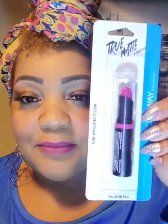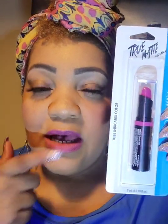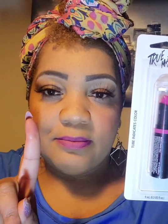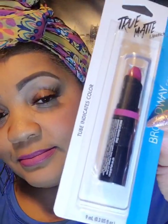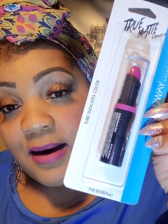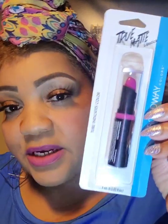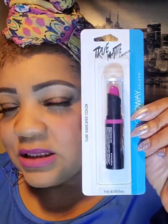And I also found this True Matte Hot Pink Lipstick. I'm not wearing it now. This is that Wet n Wild Stay Put, and this is another one. It really does stay put and it really doesn't transfer. But I told you, it makes your lips very dry, so you have to put a lip balm on first. So this is the only color I've seen. I've seen other people haul it in their hauls, and I'm only seeing them show hot pink. But I think they're going to have more products.